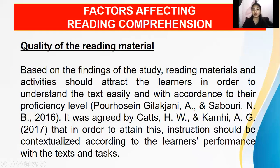So, based on the findings of the study of Cohesion and Saburi in 2016, reading materials and activities should attract the learners in order to understand the text easily and in accordance with their proficiency level. That is why in kindergarten or even in the lower grades, they would give a certain picture with a word in order to easily understand what is meant by the given word. And some of the elementary teachers would create reading materials that are too catchy for the child to also increase their motivation or interest.